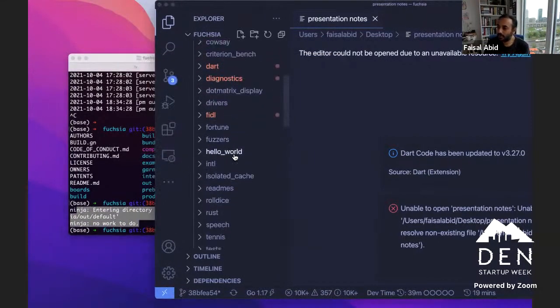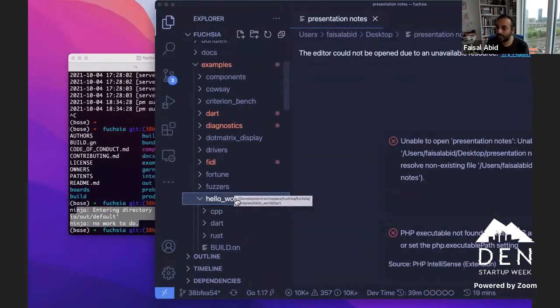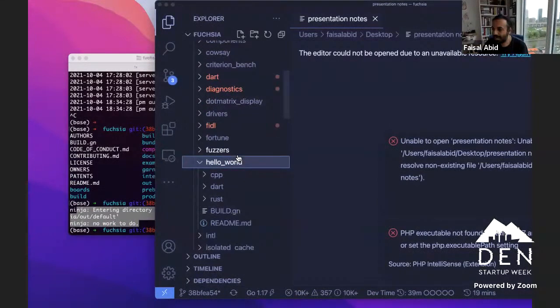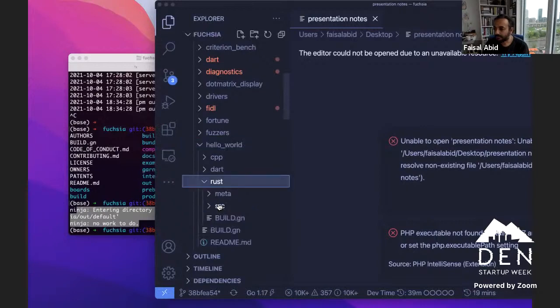So you can go into the hello world folder. And I like the hello world because it shows you how to build 3 types of apps. It shows you how to build a C++ app, a Dart app, and a Rust app. And these are all command line tool apps, so you're not going to get a GUI out of them. If you want to look at GUI, there's a Flutter app somewhere in this repo. I can't find it right now. But I'm going to click Rust.